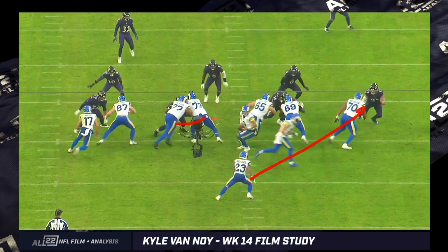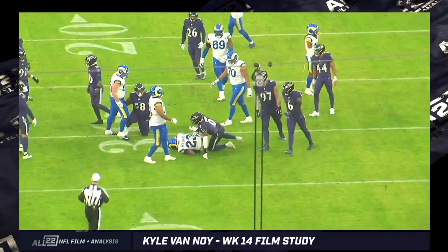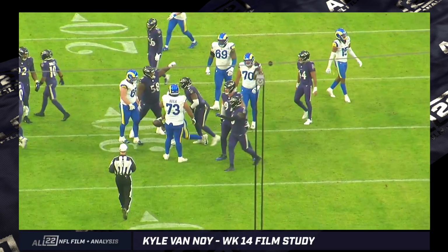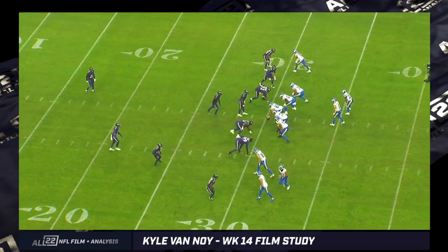If he was getting scooped, this guy's just working to the inside, not getting help from the guard. In this case, he's clearly getting help from the guard, who's then going to work up, try to go get to Roquan. As it stands, Roquan reads it, attacks downhill, tackle for loss. Awesome moment, creates this 3rd and 7. Say, what are we waiting for in the first half? Why didn't we do some of the stuff in the first half? But I digress. 3rd and 7, we bring pressure with Van Noy.